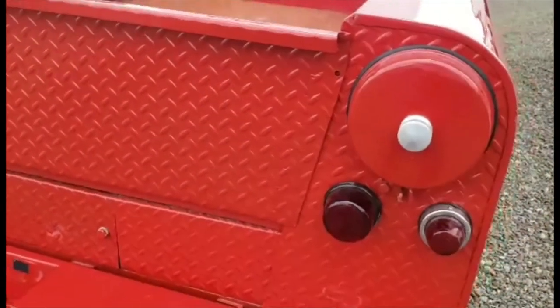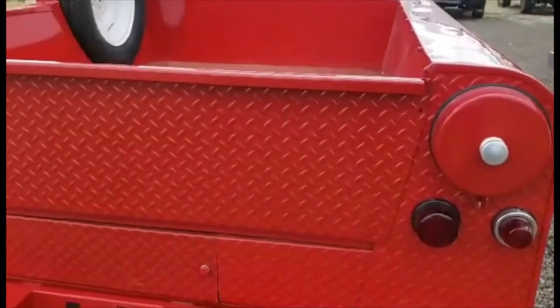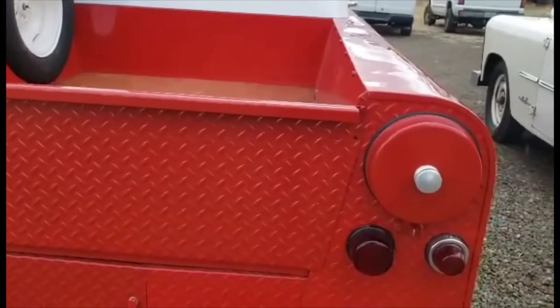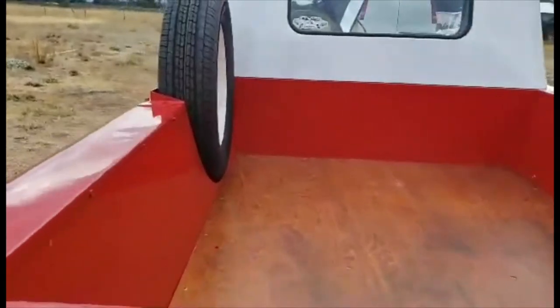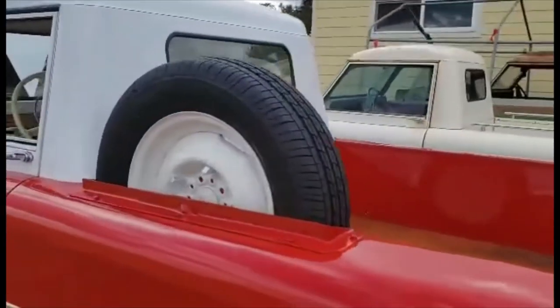So my other 55, number 83, didn't have a fishing pole tube. Either it didn't come with it or wasn't available at the time. And that was truck number 83. So apparently this is the only Powell that was made with a bed mount spare wheel.